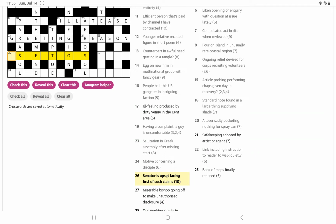Senator is upset, facing first of such claims. Okay, I think we're going to anagram senator is, which has two S's, and then that's going to be followed by the first of such, which is another S.